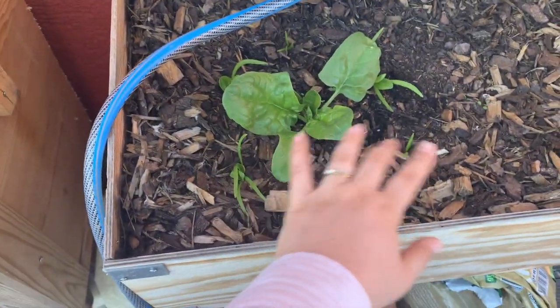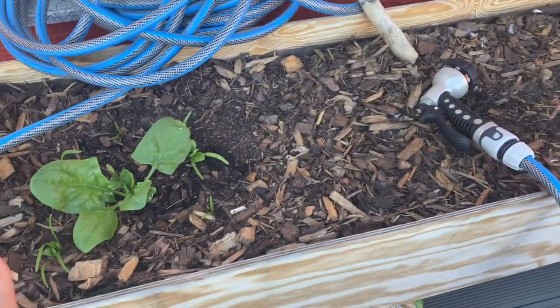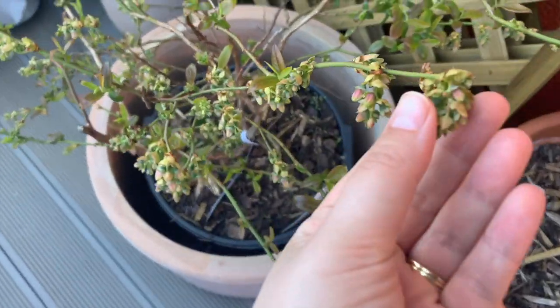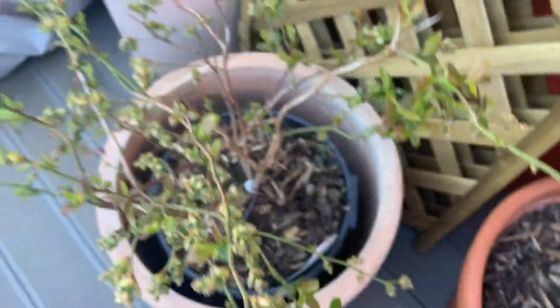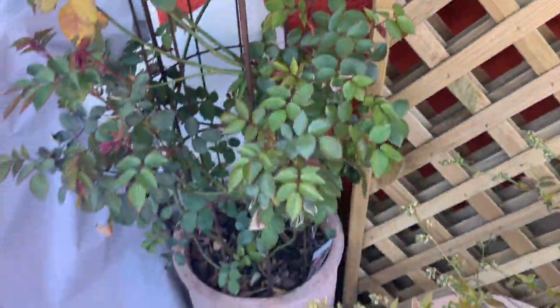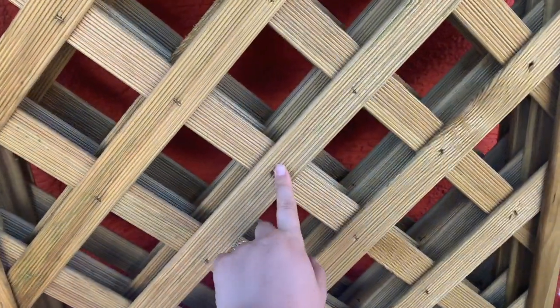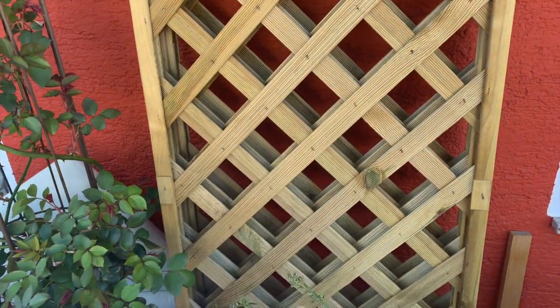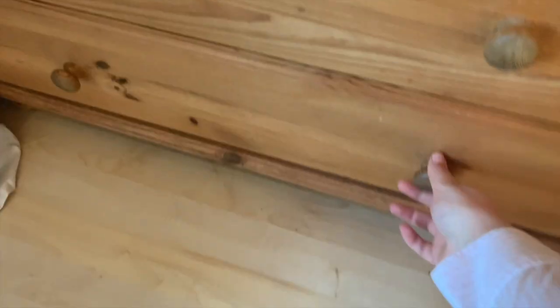I think I will need to transplant these because this is our zucchini bed. And then this pot with the trellis, this is where we plant our peas. We also have our blueberry bush coming up. You can sort of see here. And then our roses. This is a trellis. We got three pieces of this. We're gonna build a little trellis to go around our sofa, and then this is going to be for our beans and our cucumbers. So there is lots happening, lots of exciting things, and I'm just excited to have my garden.